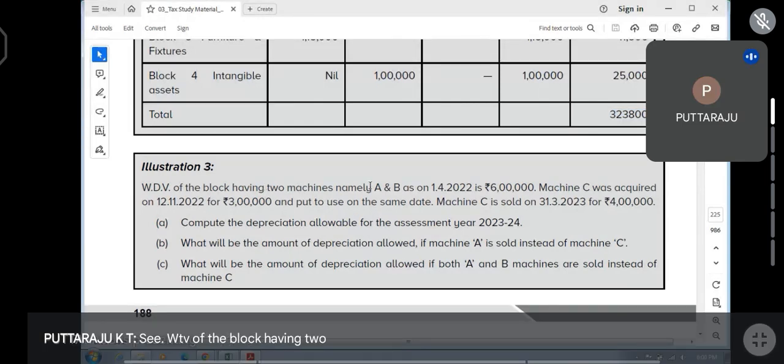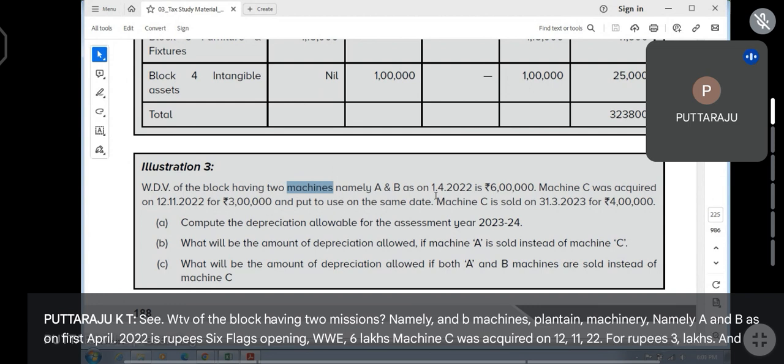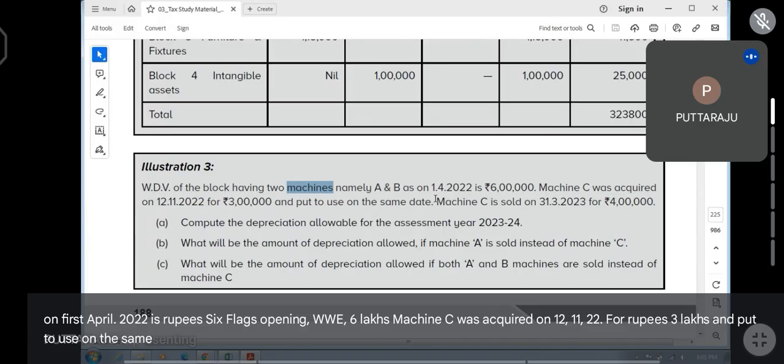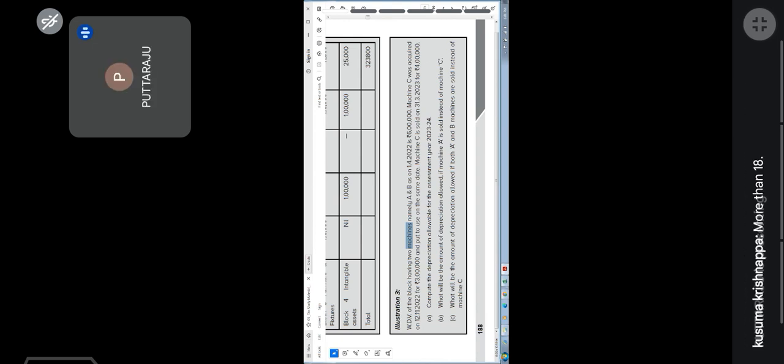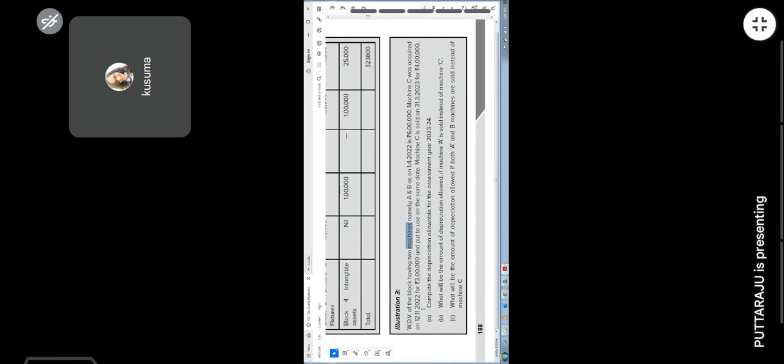Having two machines, namely A and B, plant and machinery, as on 1st April 2022 is rupees 6 lakhs, opening WDV 6 lakhs. Machine C was acquired on 12/11/22 for rupees 3 lakhs and put to use on the same date, less than 180 days or more than 180 days, see this one. More than.